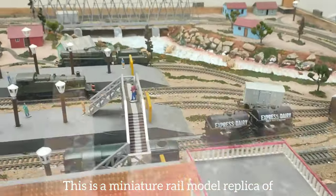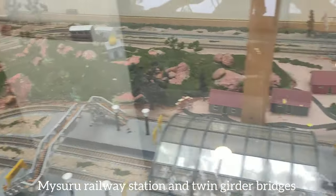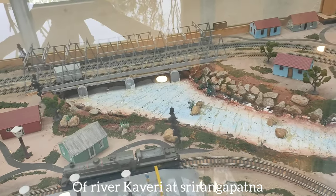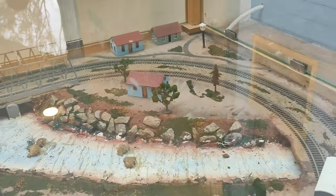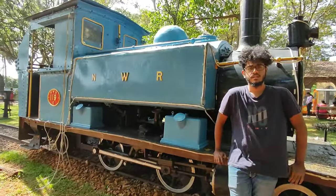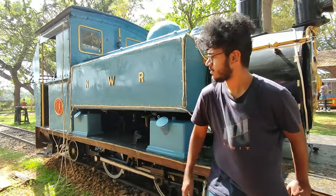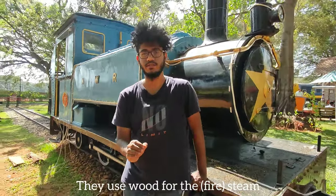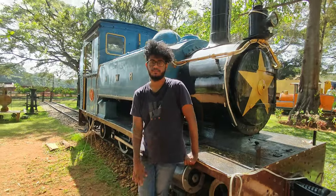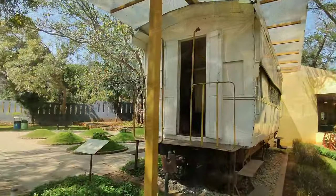This is a miniature rail model replica of Mysuru railway station and twin girder bridges of River Kaveri at Srirangapatna. This particular engine was built in England in 1900s. The special thing about this is instead of using coal, they used wood for the steam. It is also the oldest steam engine in this particular museum.